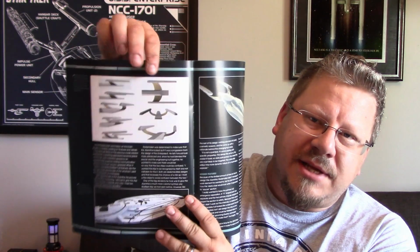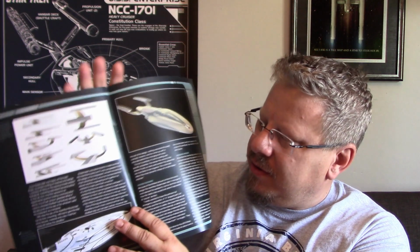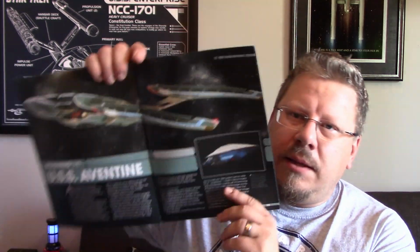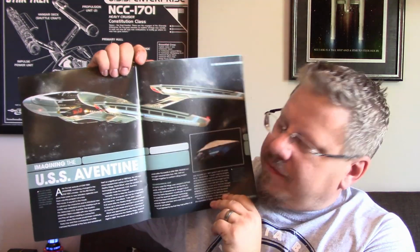Different engine strut designs, and I remember when I designed the Foley class, I had a bunch of drawings just like this to kind of flesh out the way that they should be as well. So that's really cool. And then just some different iterations there of the 3D model in different stages. And then we've got Imagining the USS Aventine, and I gotta admit, this thing looks great from a lot of different angles.